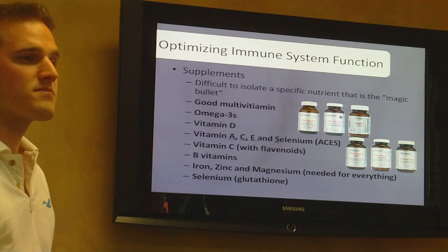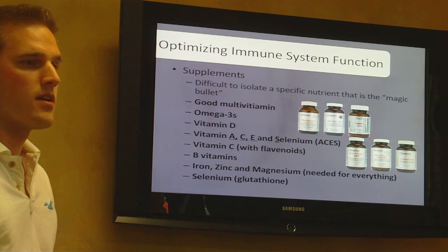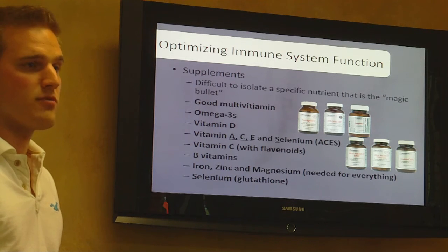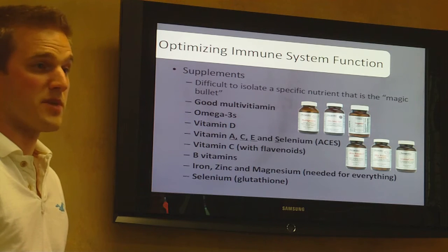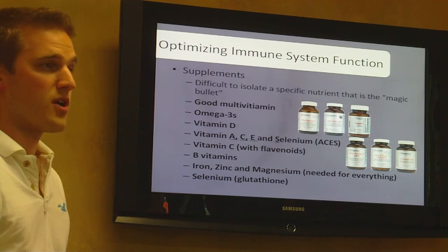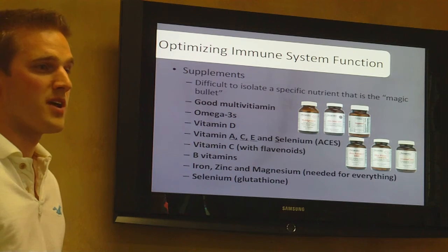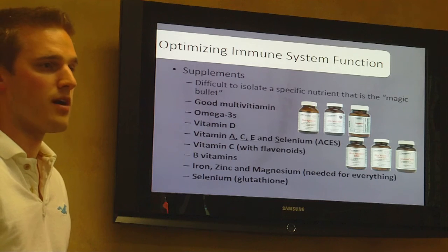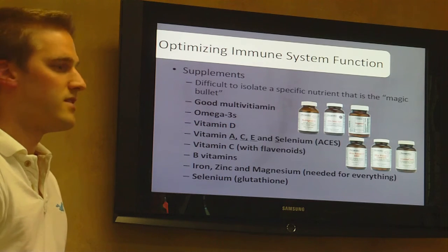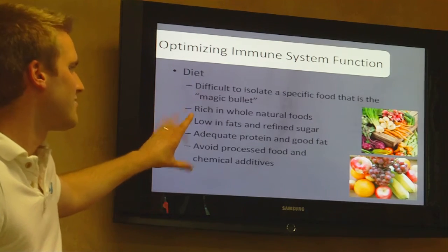Does selenium come in any foods, or is it always in a supplement? It does come in certain foods, and if I remember correctly, it's mostly in vegetable-based foods. So if you Google selenium, it'll tell you a good source of them. But it does come in supplement form as well. So, definitely, if you go through and find any of these, that's why we go back to this slide.